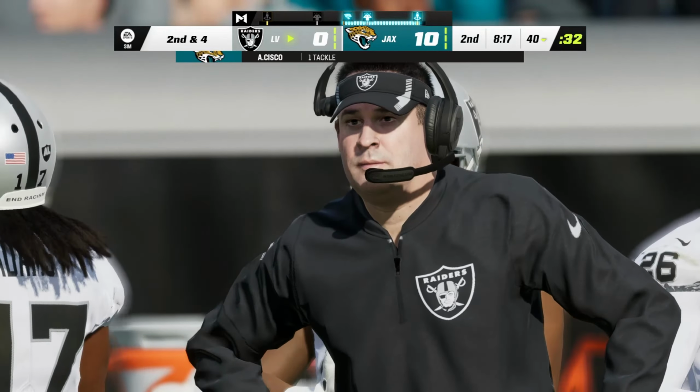On 2nd and 11 now. Carr. And he overshot him there. It's out of bounds, incomplete.